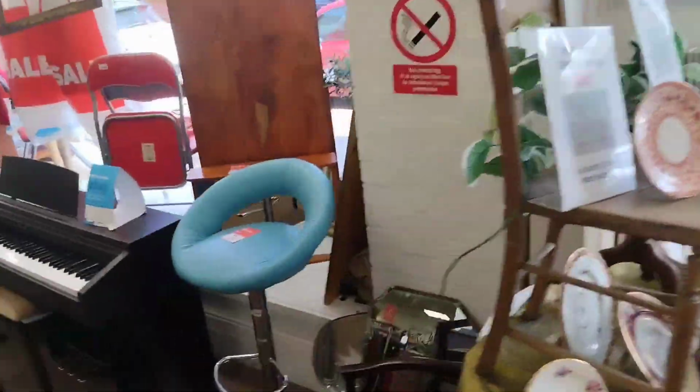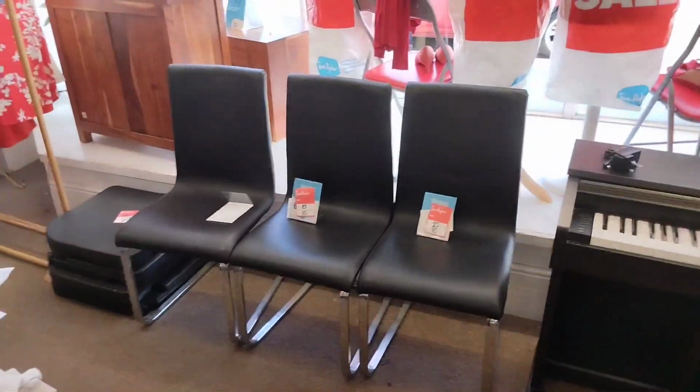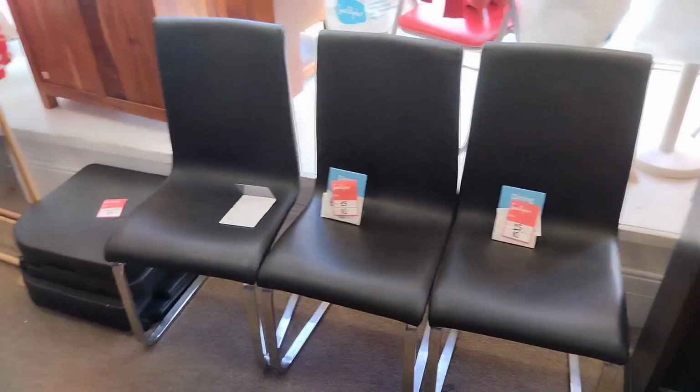Okay, we also have the kids section. We have the piano. I have these cute seats. I love them. Beautiful. They originally charged £5, but because they're on sale, they're currently selling them for £15. Or £10, yeah. £10 for one. So everything is half the price.